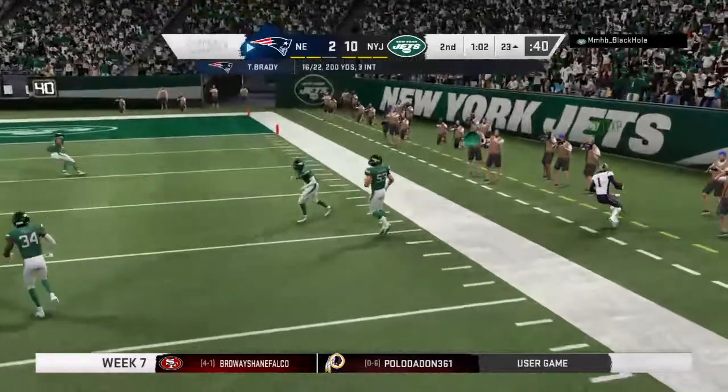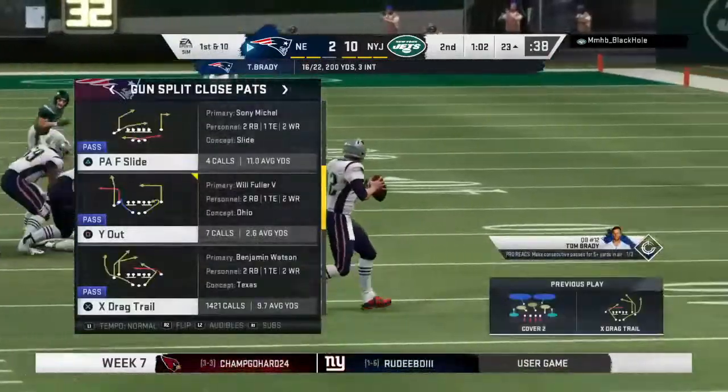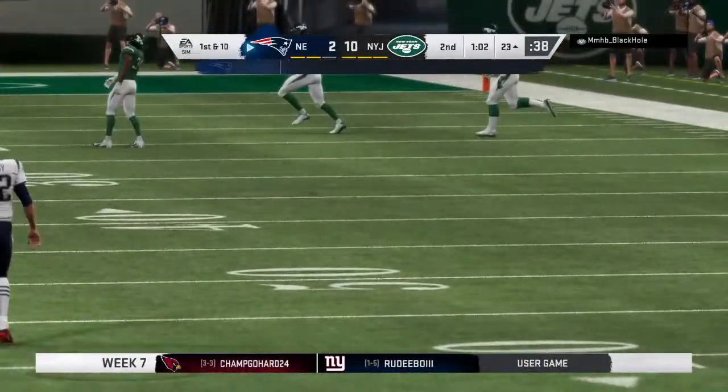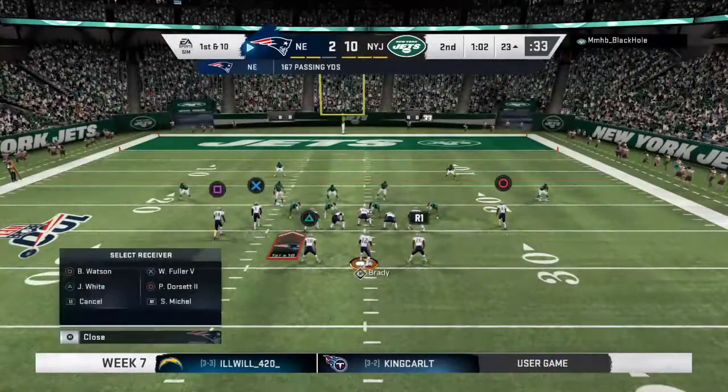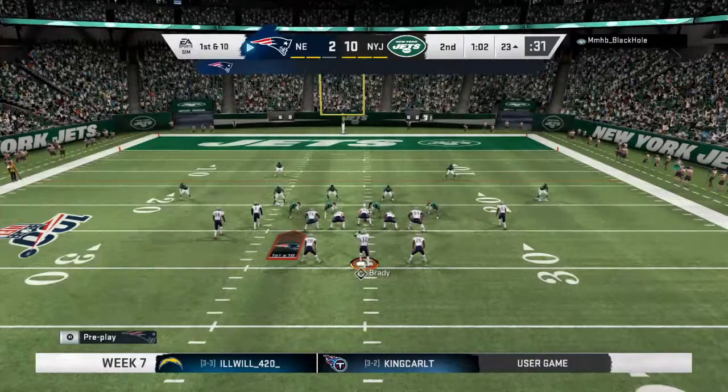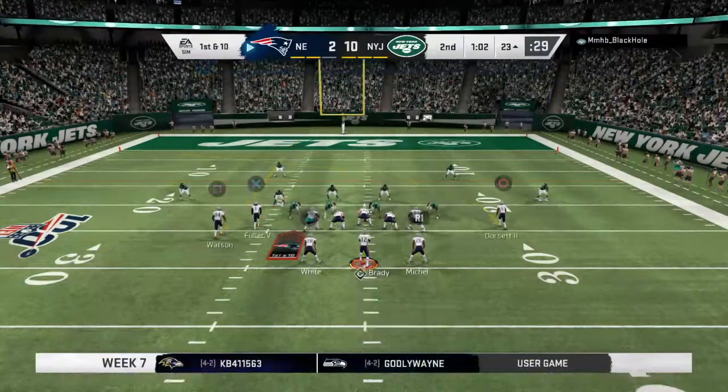The throw right sideline here is complete. And he takes this just a few yards shy of the red zone before going out. That one good for 26 and a first down. Brady now at 200 yards already in this first half, and he's not done yet.